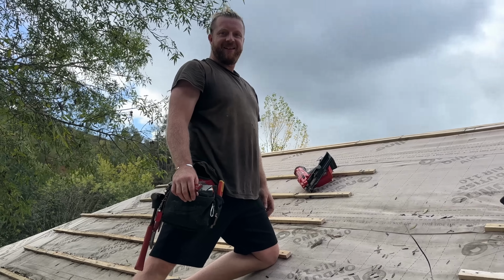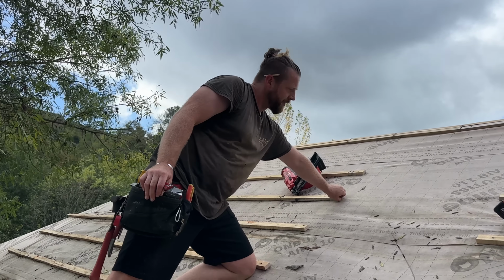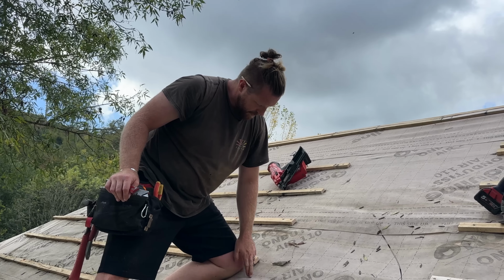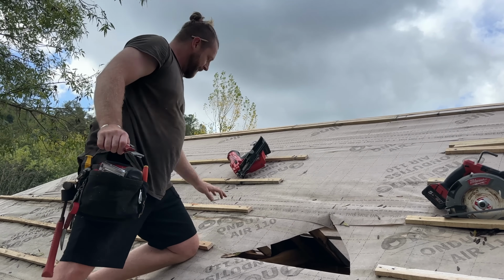Bless you. Sorry. I'm just cutting the felt now. So I've cut the battens out so that the window will fit in. Now I'm just going to cut the felt. I'm going to go in a little bit from the corner so that it's tight and I can adjust it perfectly. And then I'll do the one up here. We can measure where the top of the window is. And then in. Let there be light. Like that. And then just jump through.